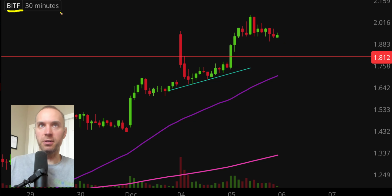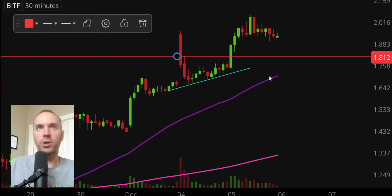Very, very nice mover today. Did this one in yesterday's watch list so if you watched that video, congratulations. Specifically talked about how if the price could come up there, break that red line, I like the chances of it going to new highs. And it did break that level. And you can see right there, opening 30 minutes, broke the area, and then did indeed go to higher highs. So for any of you that took that trade, congratulations.